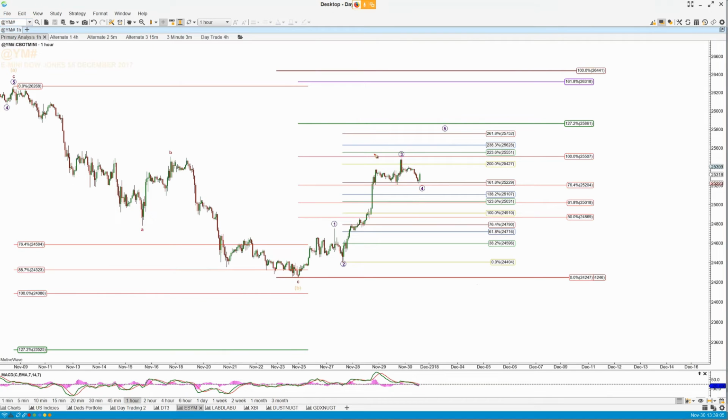And again, in YM, same thing. YM in relative terms has come up higher than the other indices. It's come off the exact area of the previous 4 and is pushing up. 25,752 is what I'm looking for in the YM from here. And then the pullback in 3 waves into next week.